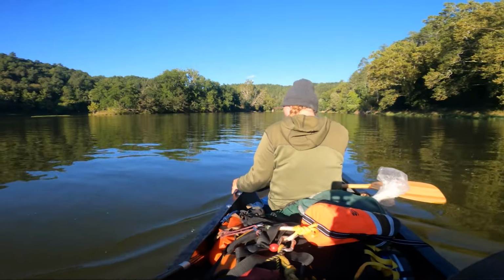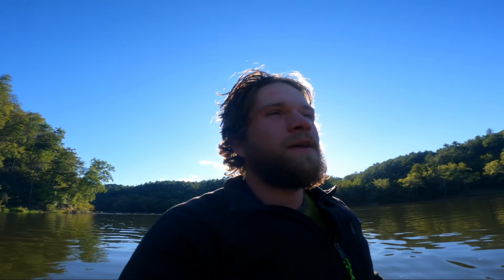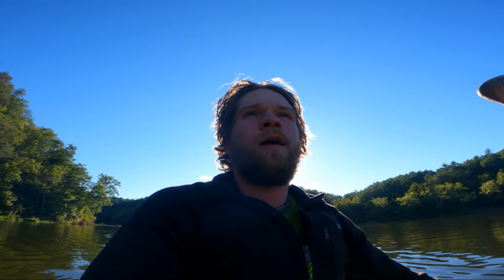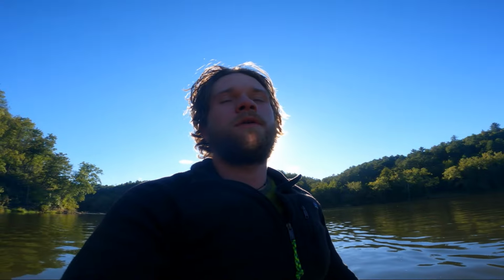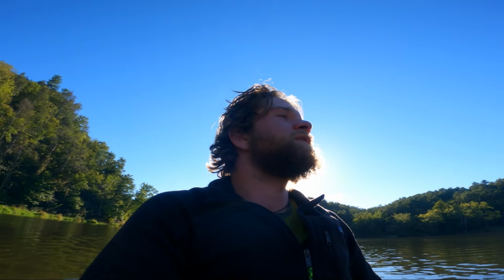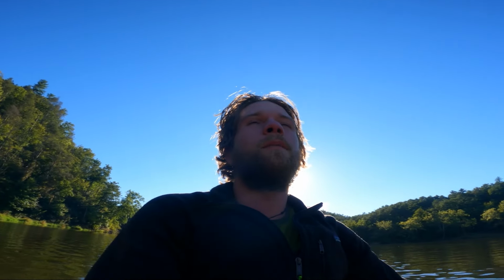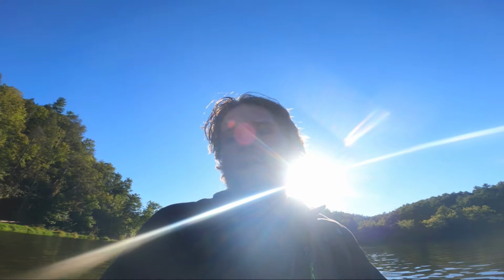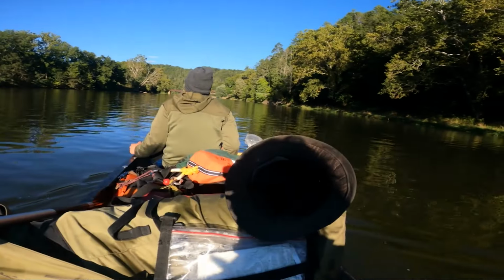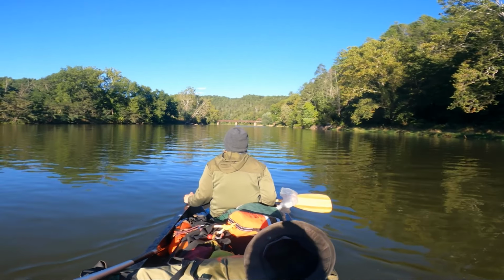Okay, so we just ran Double Shoals Rapid, and AK says we were expecting a little class 2 to be short based on the map. It turned into a mile of rapids. They were a lot of fun to run. We ran most of them blind to varying degrees of success, but we made it through safely, and now we're heading on. We got about 2 miles till our camp. So yeah, we're gonna keep paddling on.